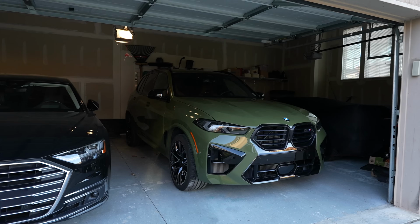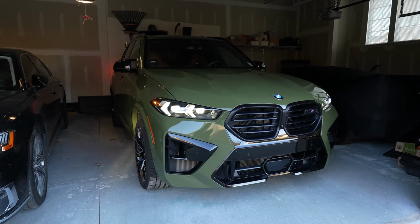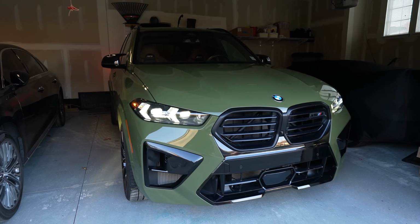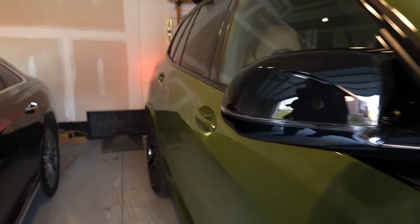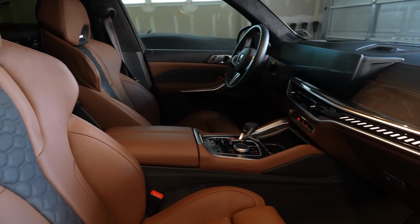Check out what we have in the garage this week. The BMW X5M Competition. And the spec on this one is absolutely phenomenal. Look at that green paint. Super unique color. And on the inside, take a look at that.